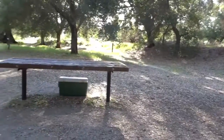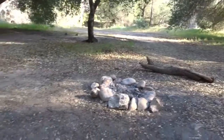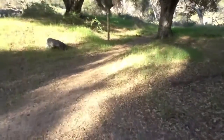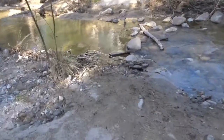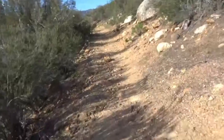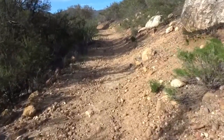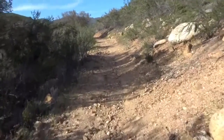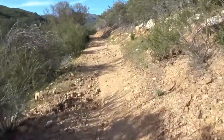Actually a proper picnic ground here. We're still walking along beside the river. Looks like a nice spot to camp, but I'm going to keep going a little bit further. And another river crossing with some nice rocks to keep my feet dry again. So climbing just up above the river. The river starts increasing gradient and the track stays above it and then joins up every now and again.